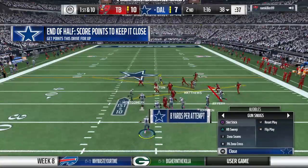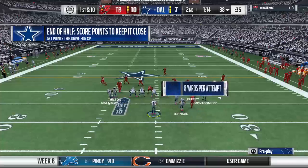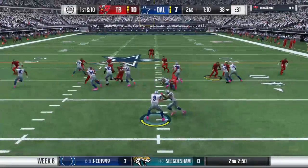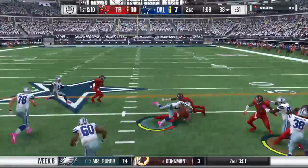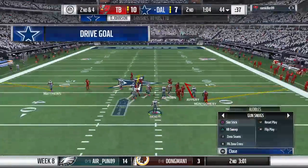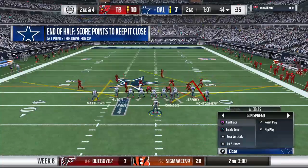Give them 13 on the pickup there. And the Cowboys are going to get a 1st down. And now they're in the hurry-up. A 1st down carry here for Johnson. And he'll be brought down just shy of the 45. It's a 6-yard pickup, and it gets him to 2nd and 4.